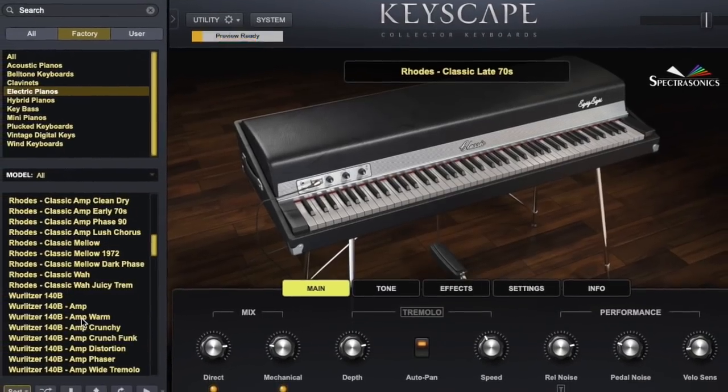They've got key basses, toy pianos. Their electric pianos are ridiculous. They've got the Rhodes, the Wurlitzer, like the list goes on. There's so much from Keyscape. I can't stress enough how much I love Keyscape. Now that you've heard 2, 3, and 4, you understand they're all from Spectrasonics. You can't go wrong with Keyscape, Triton, and Omnisphere.